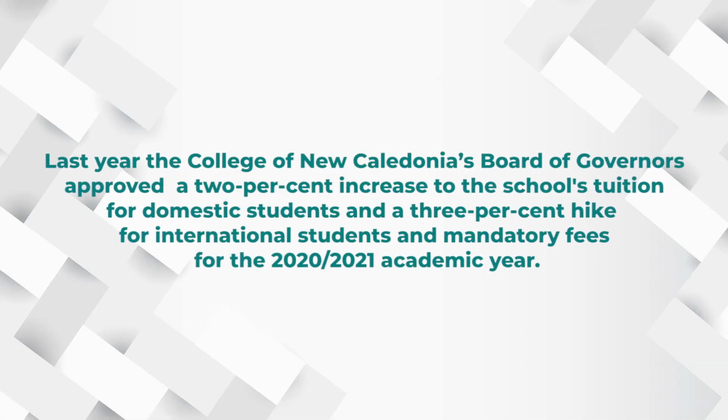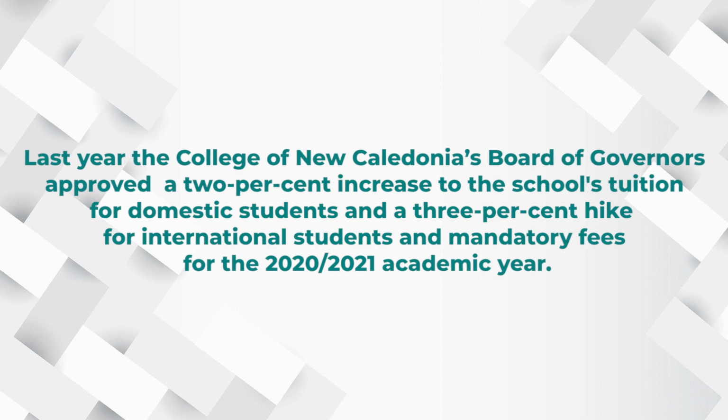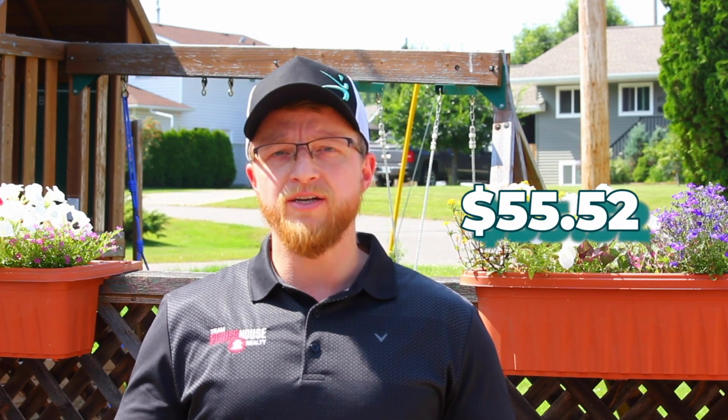Last year, the College of New Caledonia's Board of Governors approved a 2% increase to the school's tuition for domestic students and a 3% hike for international students and mandatory fees for the 2020-2021 academic year. The 2% hike is in line with what other BC colleges have been approving, and CNC has not increased international tuition fees since August of 2016. With that in mind, full-time domestic students in either the university transfer or business programs will pay $2,830, or about $55 more than this year, and international students in the same programs will pay $12,308, which is up $358.